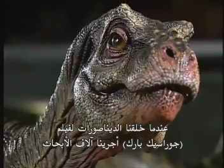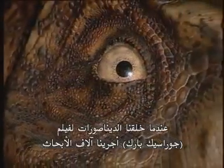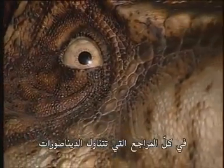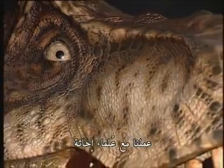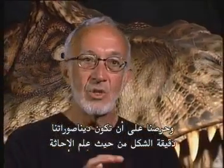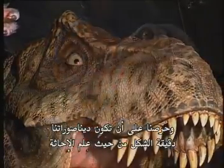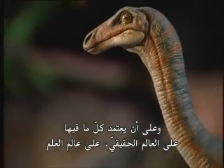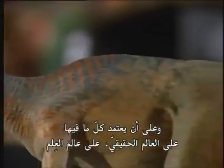When we created the dinosaurs for Jurassic Park, we did tons of research. We researched everything there was about dinosaurs. We worked with paleontologists. We made sure that our dinosaurs were paleontologically correct, that everything about them was based in the real world, the world of science.